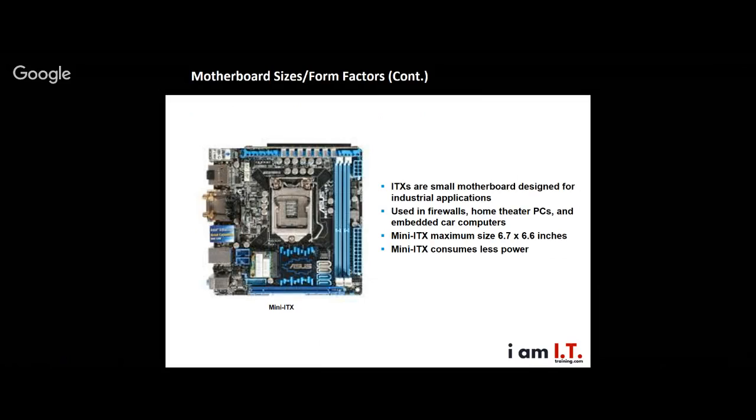We can also use them in smaller places in our homes, like HTPCs, which is home theater PCs. Our older firewalls will have this type of motherboard in them as well. And what I like to say CompTIA calls carputers, which are actually car computers, which means most of our newer cars, even in the last decade, have computers inside of them. Now, it may not look like it to you, but there's a lot of data being processed all the time in the background. So your car has a computer on board. You just don't necessarily see it or interact with it like the laptop you do at home.